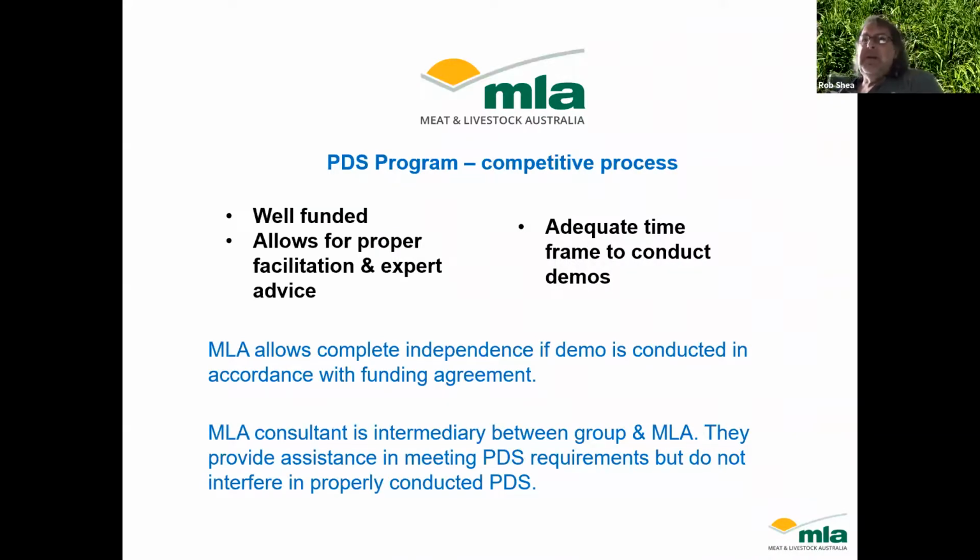So what was mentioned is that it is a competitive process. So it is well worthwhile, if you're going to do an application, to really get it right and get a few people to review it. The PDS program is well funded, provided you've got your budget right. There's not a set amount, so you've got a budget for it, and getting that right is important so you don't overspend. If you underspend, you've got to give some money back, but it's usually pretty straightforward to do all that.